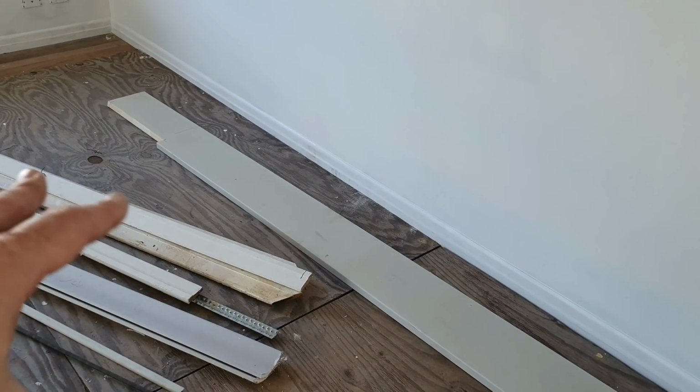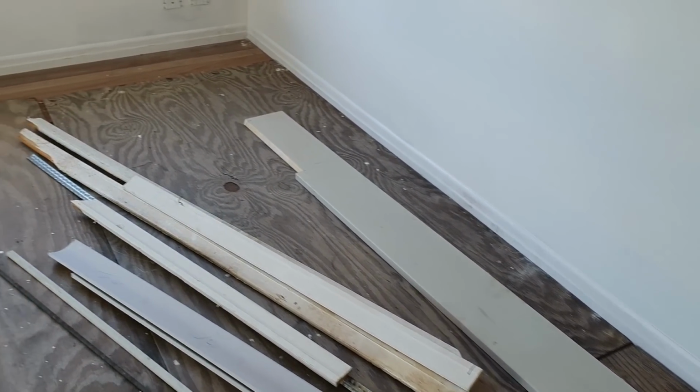So trying to get all this painted this week. Do at least one coat on the ceiling today, and then come back through the week and finish that off. And then the walls just means that if we get any drips on the floor, Rob can just sand them off.